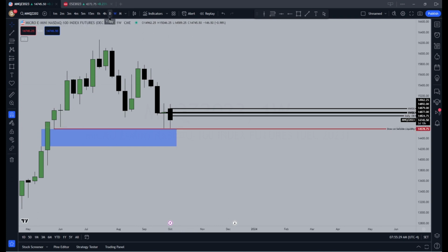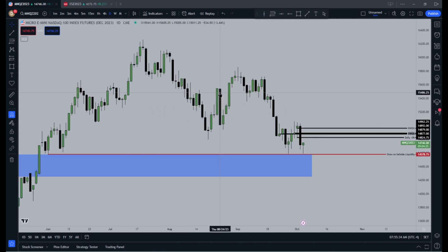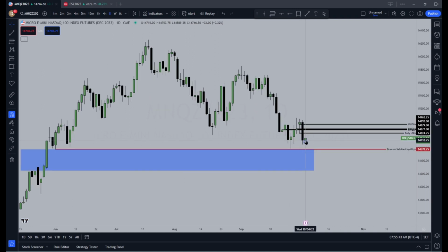Let's go down to the daily. So here's another thing. On the weekly, we're pretty overextended. We've had 5 weeks of down close candles, so 5 weeks of downward momentum. So we're pretty overextended, and we're coming right down to this low that I actually wanted to see taken out last week. We didn't get that. But it makes sense because, like I said, they're pricing this in to make it look like support.